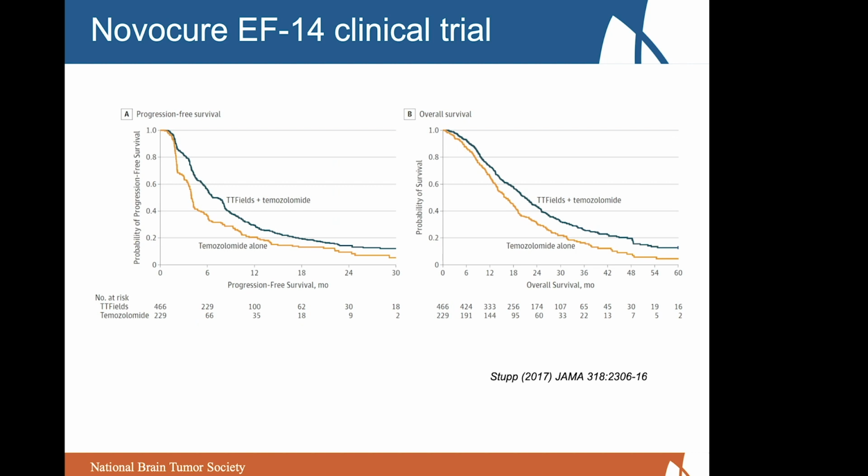Tumor treating fields were reported last year in a clinical trial compared to the standard treatment that we do for glioblastoma after radiation, which is to give temozolomide by itself for 6 to 12 months. They added tumor treating fields to that, and they showed that there was a significant benefit to temozolomide plus tumor treating fields.